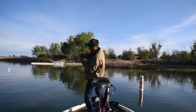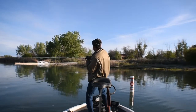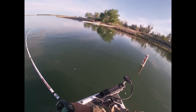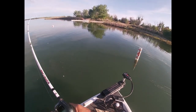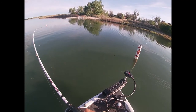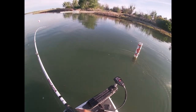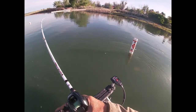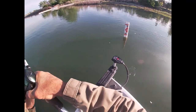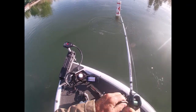GoPro, start recording. Okay, there's my first one. I've had about, oh, that's a good one. That doesn't look like a bass, though. I don't think this is a bass. Unless it's a smallie. Maybe it's a smallie. Well, I tell you, he's fighting like a son of a gun. Uh-oh. I got a buoy in front of me here. Oh, there he is. Oh, yeah, it's a nice one.